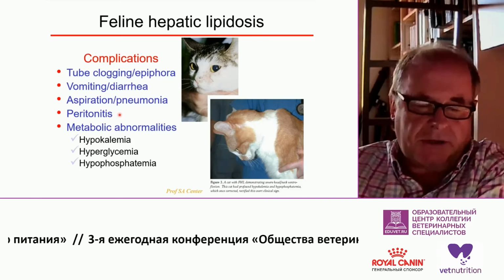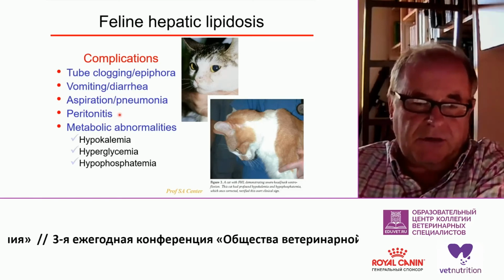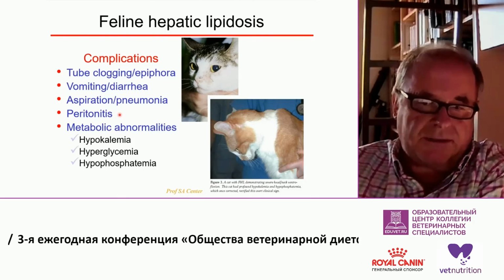Hypophosphatemia is quite rare, but can happen and can be dramatic because it induces hemolysis.